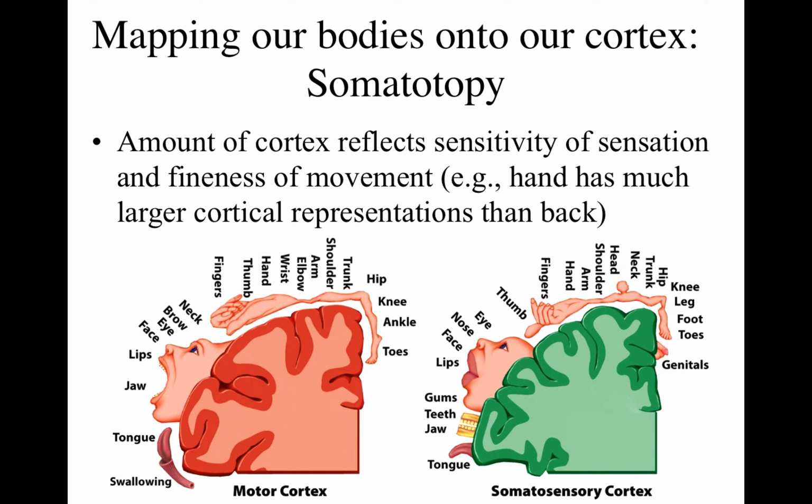Okay, so here are the maps I was talking about. And it's worth having in mind this term somatotopy, which just means body mapping. The way that body mapping or somatotopy works in the primary sensory and primary motor cortex is essentially what you're seeing here. You can see that each area of the body has some real estate along both the motor cortex, the precentral gyrus, and the somatosensory cortex, the postcentral gyrus.